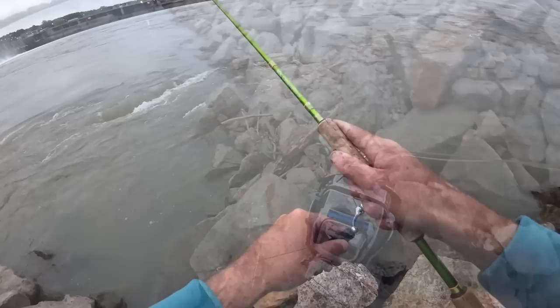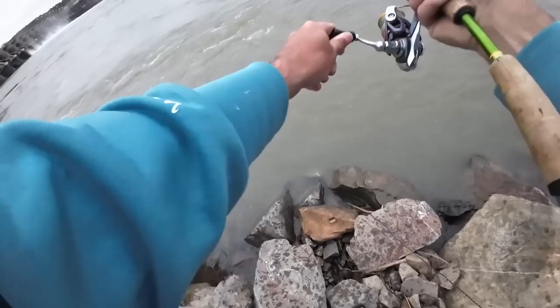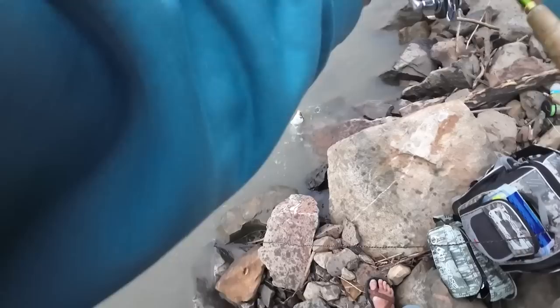There we go. Oh, that's another good one. That's another good keeper. Another good keeper, just finessing it down the current seam. Oh yeah, even the top jig. Man, these are some hard fighting fish. One might grab that bottom jig if he ain't careful.